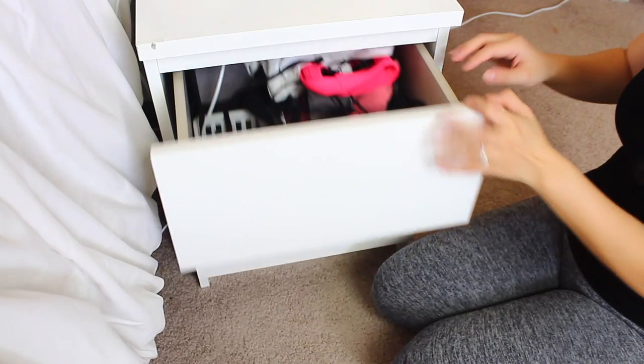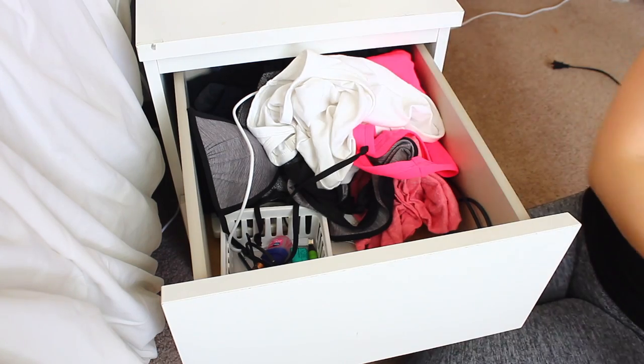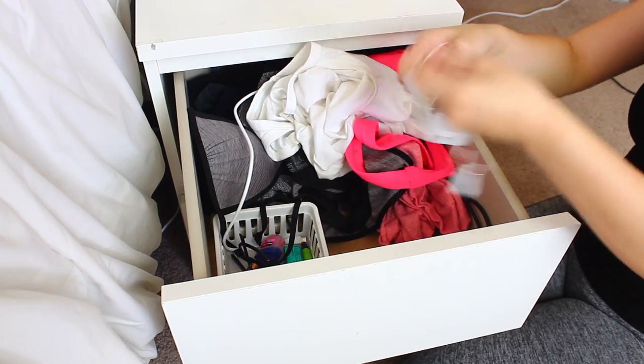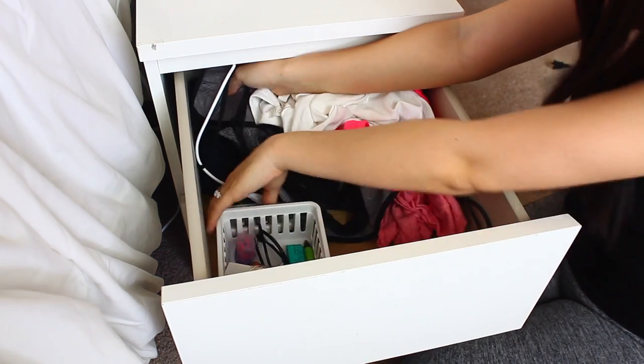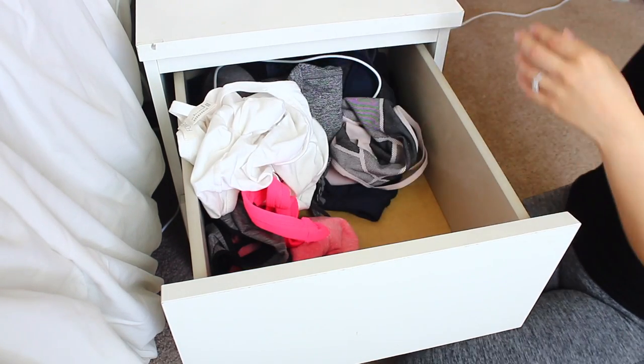And then you guys, I have clothes everywhere. So in our bedside table, I have just random wires, phone chargers, batteries and stuff like that. So I'm gonna clean those out. And in here I have mainly my workout clothes.